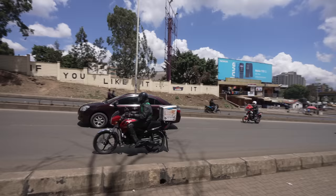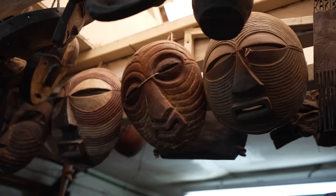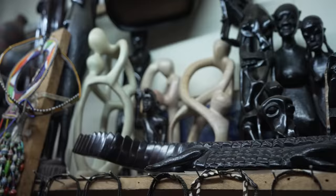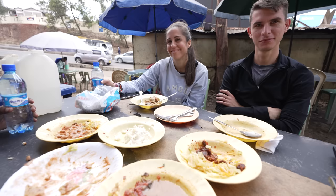So this is Slip Road again. After this, we're walking over to the craft, and right here, my man's taking us to the craft, right? The boba man. You're gonna do some craft for us? You're gonna carve some wood? Yeah, I'm an artist too. So we walk over there to chapati?